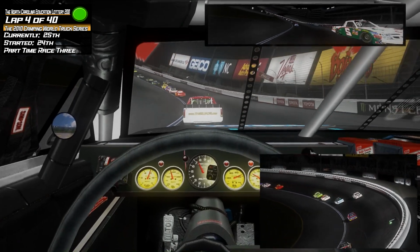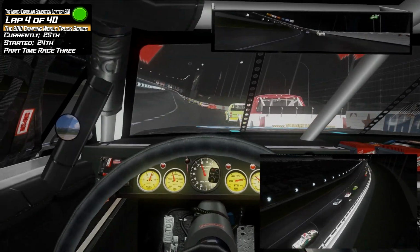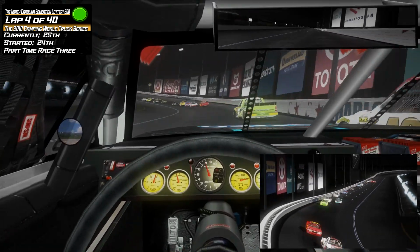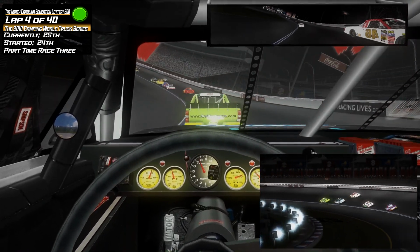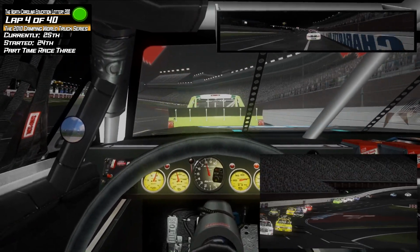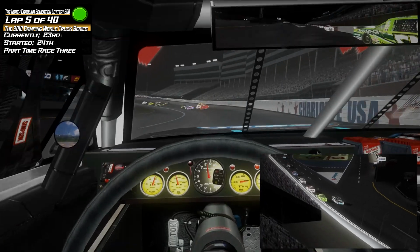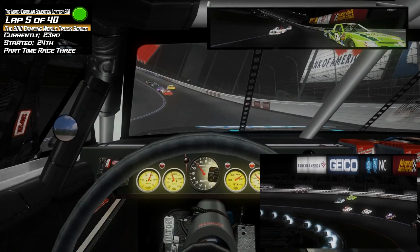Kind of wish we had gotten past Elliott Sadler there before we got into the turn. Getting ready to make a move on Dennis Setzer. Passing going into 3, I'm a little bit worried about. But as long as we clear him coming off of 4, I'm okay. Brett Butler. So we're up to 23rd, so this will be for 22nd. Come on, bro. I need a little room.